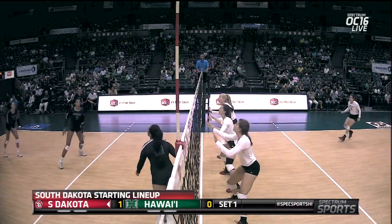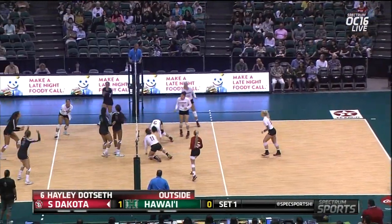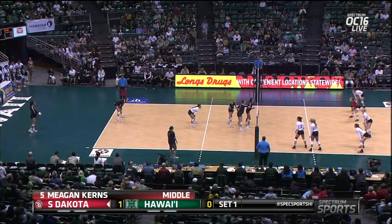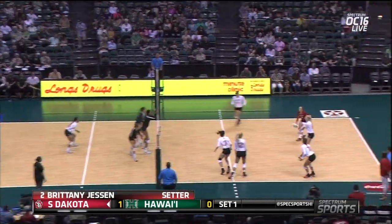The serve by the setter, Brittany Jessup. You'll see it goes high and away. Granado, the touch shot, and it drops to the floor. We will see a battle of two prominent setters in this match. Maureen Yosia, with a fantastic freshman all-conference campaign last season, and two-time Summit League Setter of the Year, Brittany Jessen, on the other side. Jessen, a lefty. You'll see her attack the ball sometimes.